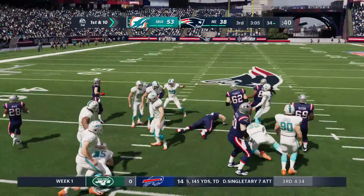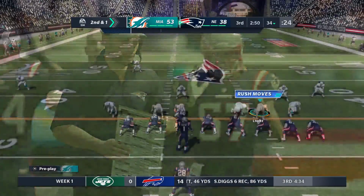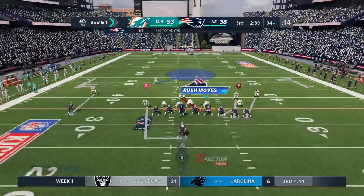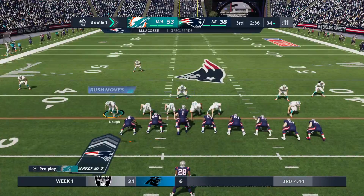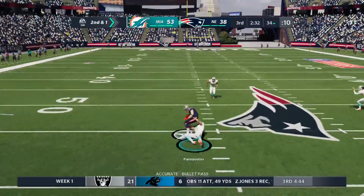He's got Lacoste, his tight end. He's tackled a yard short of the marker. Good gain of 9 on first down. Give him 9 there on the first down completion at the 34-yard line. Looking to throw again on second down.